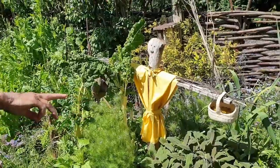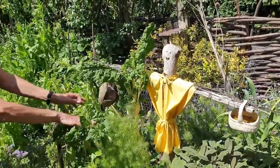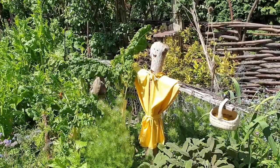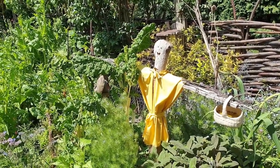And there's a little container of water at one end and a coconut with bird food the other end. And actually they were using it within a couple of hours of it going up, so I was really quite thrilled that they looked on it as a source of nourishment rather than scary.